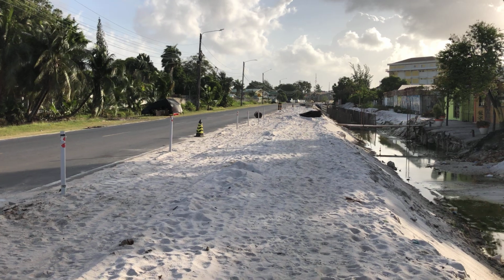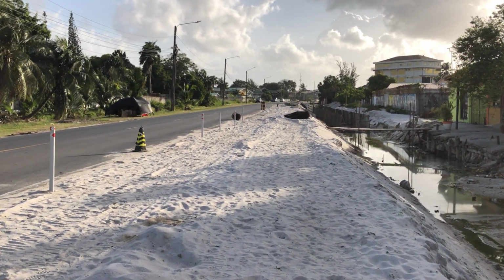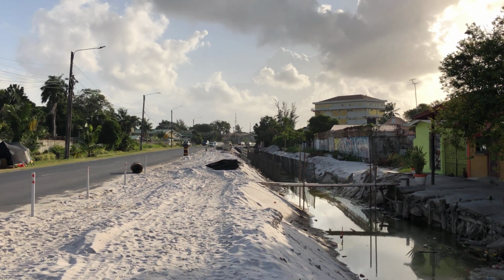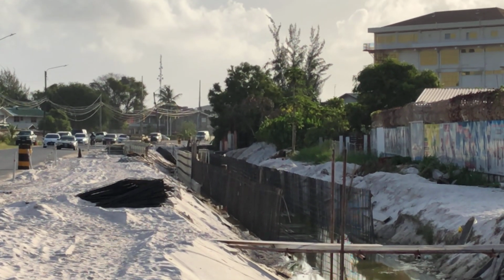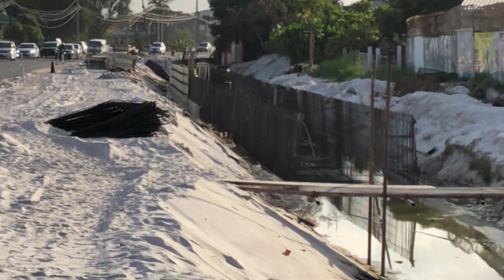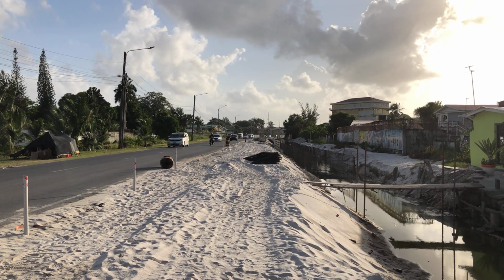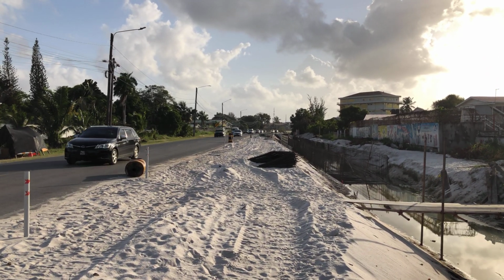But I've always argued that the way you handle this volume of traffic coming off the East Coast is to provide an alternative means of transportation. That means building back the railway. And so hopefully some future government will understand that the solution to this traffic problem and the continuing growth of traffic congestion is not necessarily to continue widening the roads, but to build back the railway.